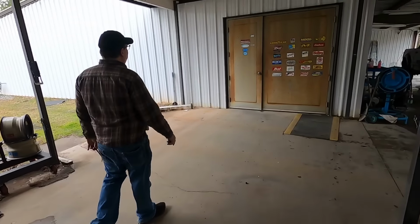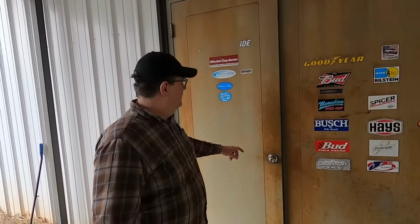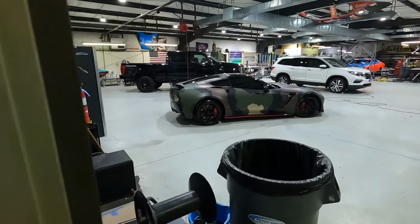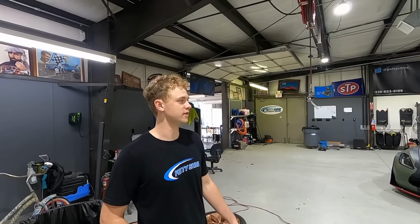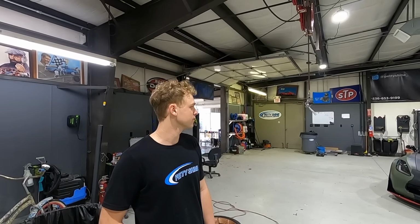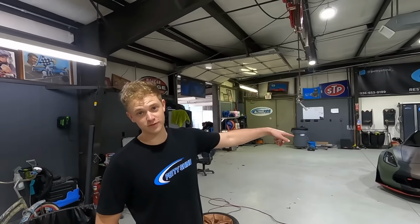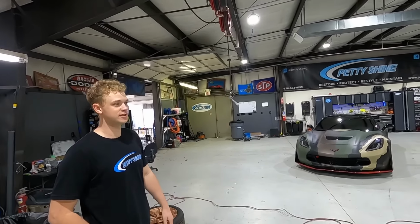So in here we have what we call Petty Shine. Our nephew kind of does it, and if he's here, I think he was here earlier, so you can check it out. Your nephew, my son. I said our nephew. This is my son, Judson. We do custom wraps, paint protection film, ceramic coatings, paint correction, detailing, a little bit of this, a little bit of that. This Corvette here, we did a custom wrap on. This Corvette's actually for sale if anybody wants to give us a call. But yeah, man, 7 years in business.